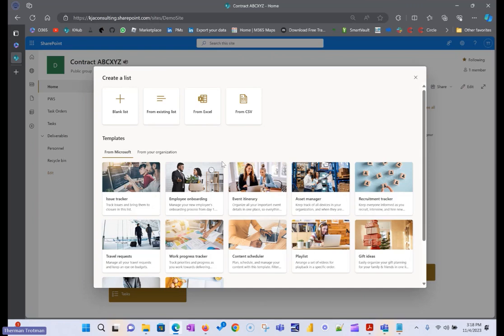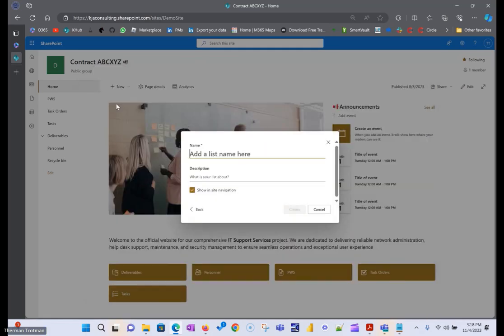So when I get ready to create a list, I got a bunch of options. I'm not going into those options today, way too much. I'm just going to start from a blank list. And I'm going to call this ticketingsystem. I'm not going to put a space between those two words. I'll show you why in a second.